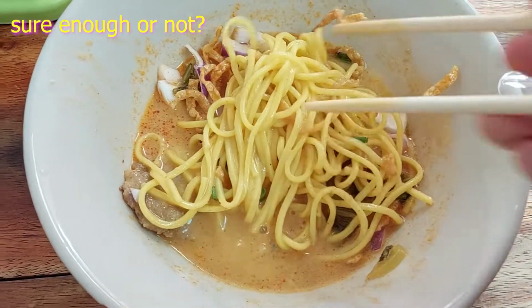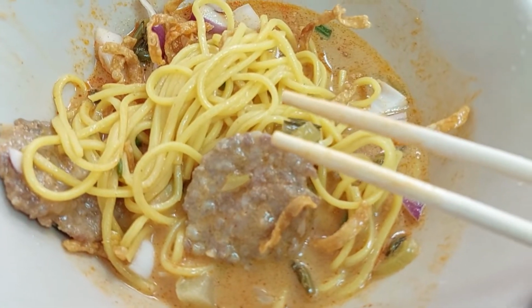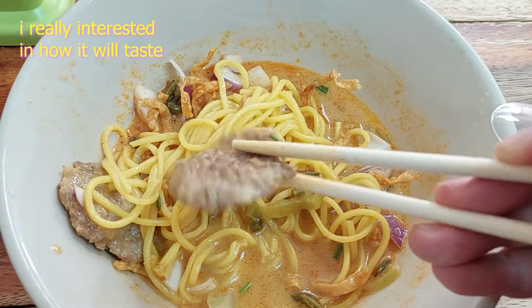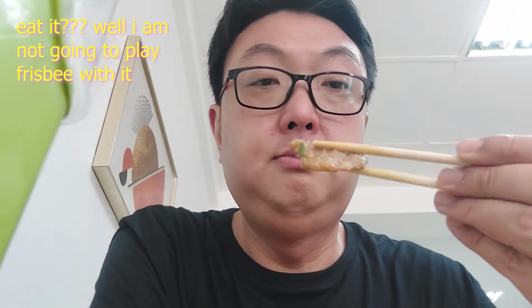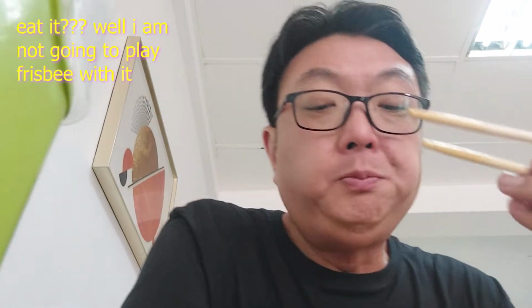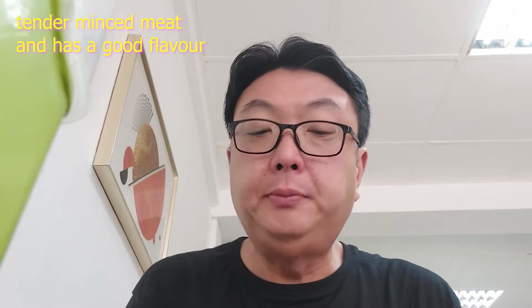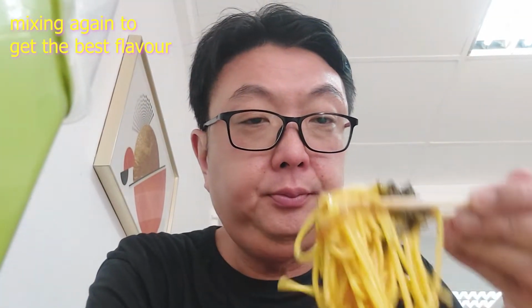So this is like some kind of yellow noodles. And then look at this, the pork. Minced pork, like some kind of small little patty. Yeah, look at that. I'm going to eat it. Yes, eat it. I think nicely seasoned, soft and tender. A nice mouthful. And also coated on the outside with a bit of the curry. But what I'm here for is the noodles.